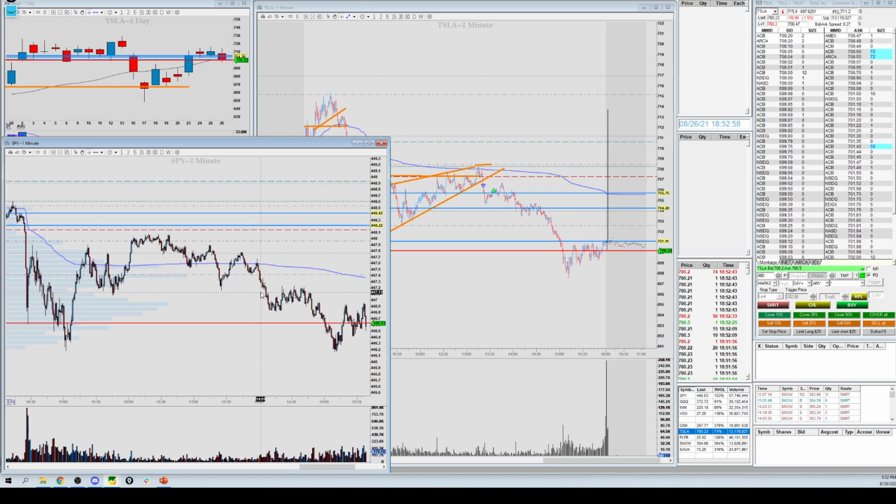That's right around 14. Yeah, so the SPY was rolling over, got under VWAP by 14, and then 14 was where it kind of did a little retest and then continued.